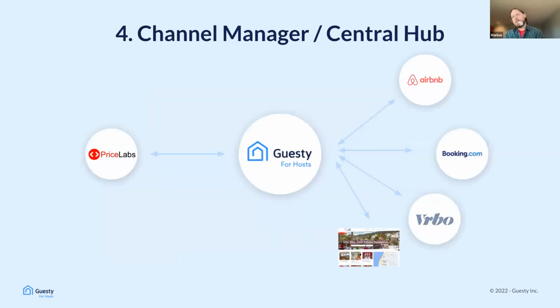Then there's this concept of being a hub. For channel management is the most obvious case, but for those of you using PriceLabs and not using a PMS, the way that could look is Guesty for Hosts sits here in the middle. PriceLabs is updating your pricing on the source of record here in Guesty for Hosts, and then that automatically gets propagated to wherever you're connected. And so getting everything synced up through one spot can eliminate a lot of the overhead and a lot of room for error that would occur if you were trying to do this manually or using iCal or other technologies that don't have as deep of an integration.